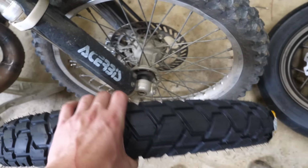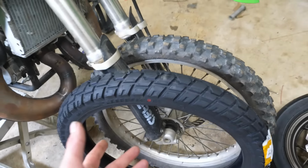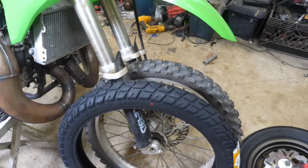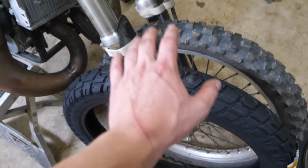And get this thing converted to a dual sport. Now this is the cheapest way of doing it. Instead of stepping down to a smaller 17-inch rim, you just use the stock ones, 21 and then 19. So yeah, I'm waiting for the other tire.